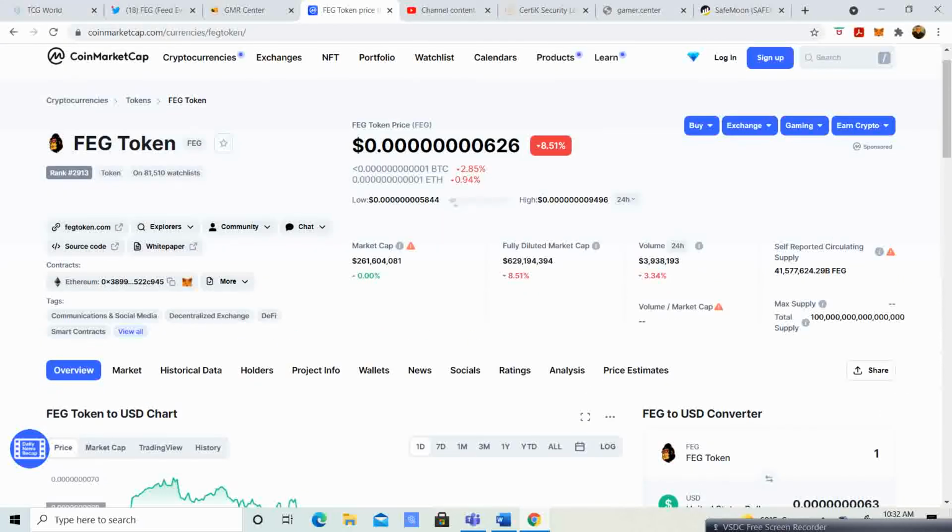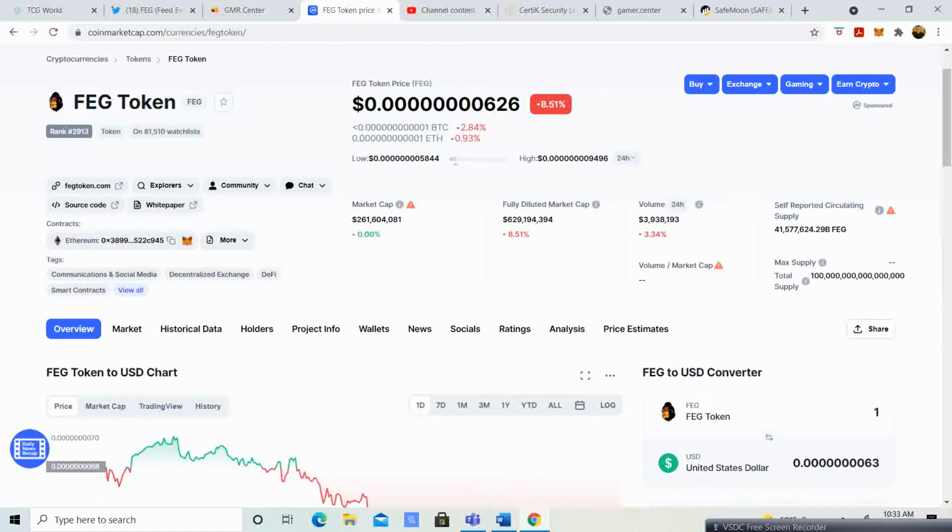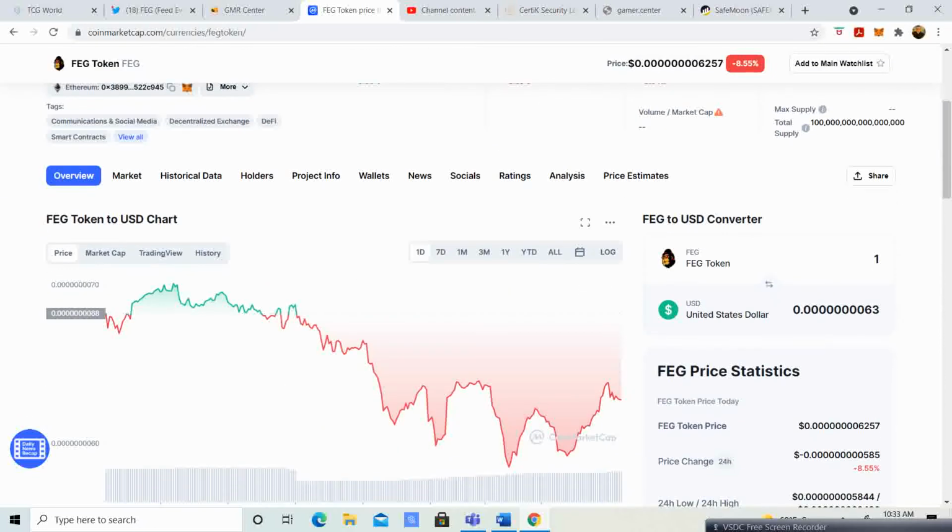So, FEG token. It is at 626. Reminds me of, I think, Stitch. I think Stitch is like 626. Anyway, so yeah, it's at 626. It's down 8.51%. But you know what? It is okay because the entire market is kind of taking a breather.